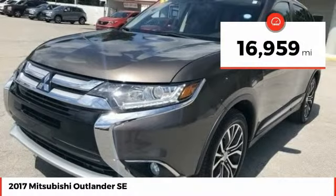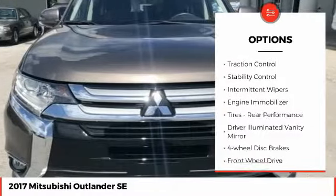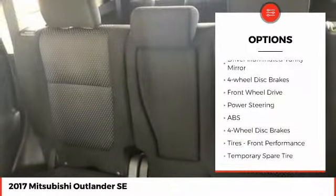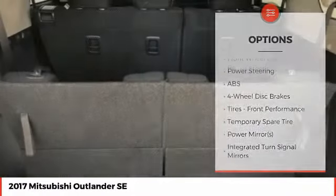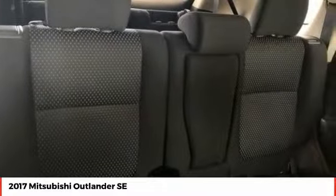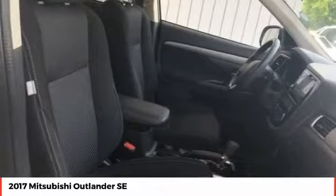Here are some of this vehicle's great options: heated mirrors, aluminum wheels, brake assist, traction control, stability control, intermittent wipers, engine immobilizer, tires, rear performance, driver illuminated vanity mirror, four-wheel disc brakes. This beauty will make even your house keys jealous. Drive it today.